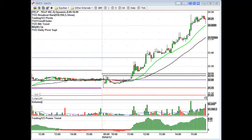So we're using our Trading123 power trend indicator here on the eSignal charts and also our pivots. And this was the weekly high that we marked on the chart here on Yelp. So basically the stock is in a long coiled spring here. The longer the coiled spring, the more powerful the move. So it gets this initial move up on above average volume here. It makes new highs. And anytime a stock makes new highs, you have a 70% chance that it's going to trade higher. And that's exactly what it does.